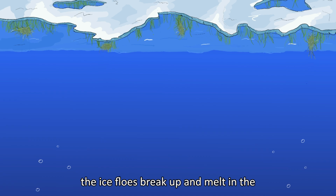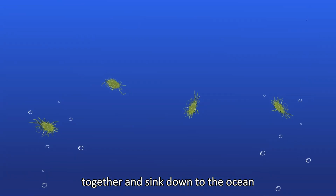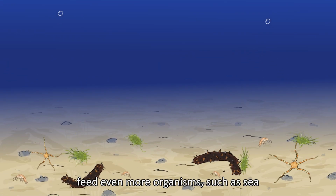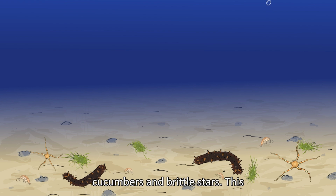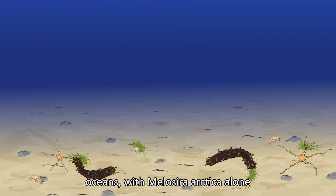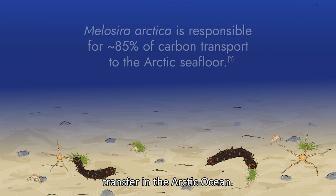When the ice floes break up and melt in the late summer, the algae on them clump together and sink down to the ocean floor. There, they feed even more organisms, such as sea cucumbers and brittle stars. This downward transport also carries large quantities of carbon to the deeper oceans, with Meloxera arctica alone making up an estimated 85% of the carbon transfer in the Arctic Ocean.